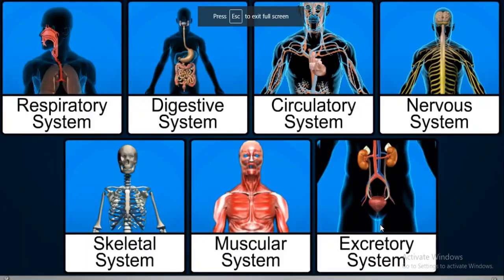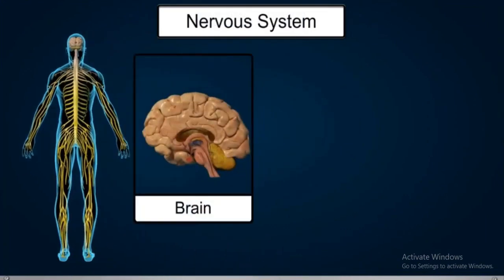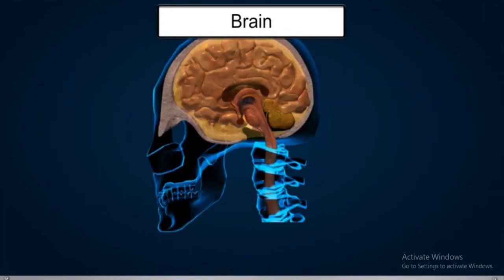We will now look at the nervous system. The nervous system is made up of the brain, spinal cord, and nerves. Can you guess what the brain does for us? The brain does all the thinking for us. It makes all the decisions and tells the different parts of our body what to do.